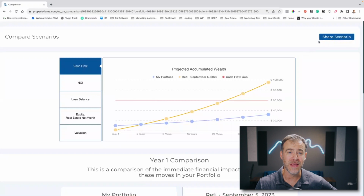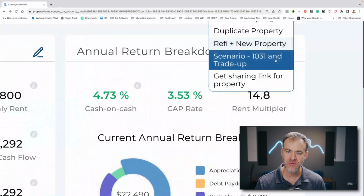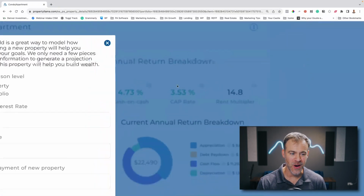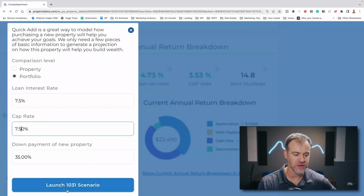Now, let's go back and run that third scenario of selling this property and buying a better rental property. All right, so I exited out of that model, and now I'm back on the property detail screen. I'm going to choose scenario 1031 and trade up. That means I'm going to sell the property and then buy a new property. I'm going to use the same metrics we did in the previous one.